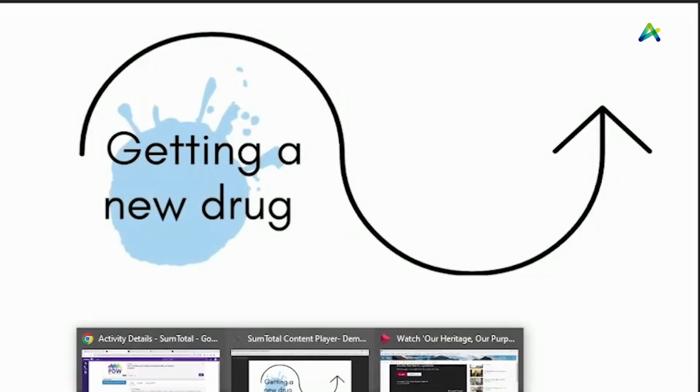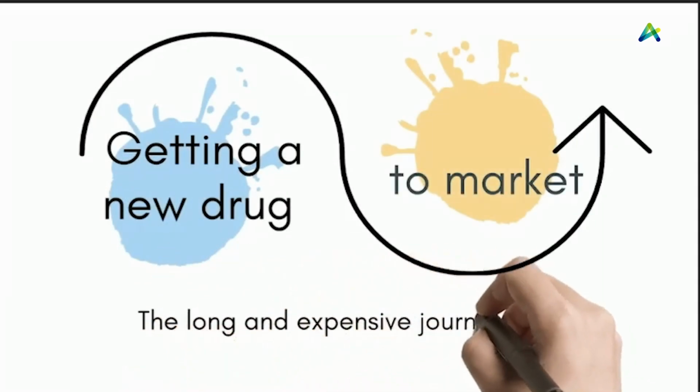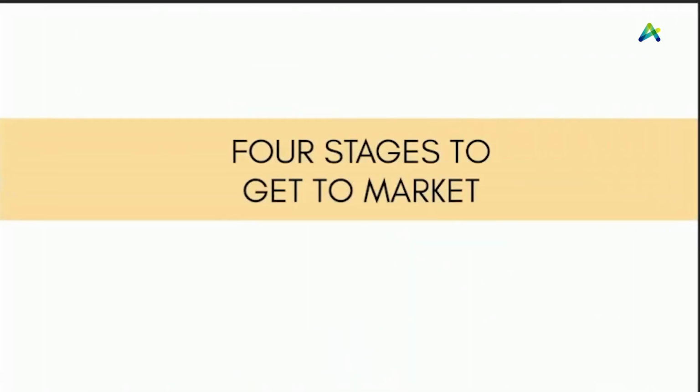Getting an innovator drug to market is a long and expensive proposition. Let's take a closer look. The whole process takes place in 4 stages, starting with the discovery phase with thousands of drug candidates.